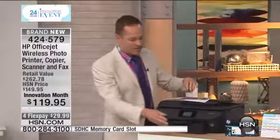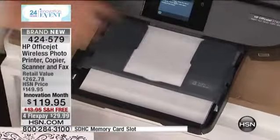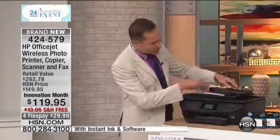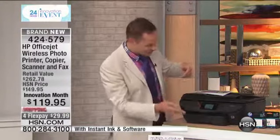Well, this is another one of my favorite things about this. Check this out. Two paper trays are built into the printer. So look, you've got 8.5 by 11 paper in, and at the same time you have your 4 by 6 paper. So the printer is a smart printer. If you're sending a photo, it will print it on 4 by 6 for you. If you're printing a document, it will print it on 8.5 by 11 for you. It will do those things automatically. It knows which one to choose, which I think is super cool.